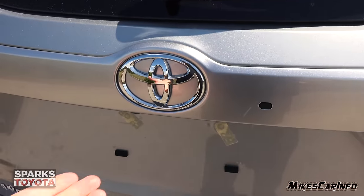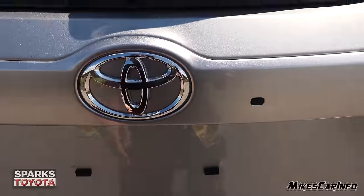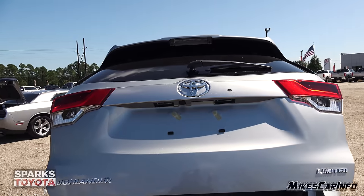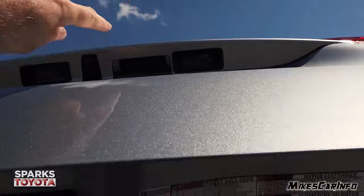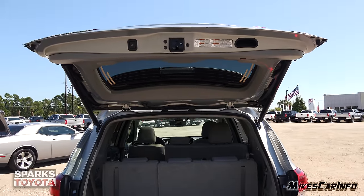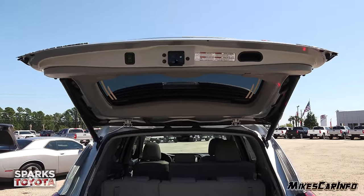Okay, so to open up the power lift gate, there's a button under here, or you can use the key, of course. We'll go ahead and push that, and it'll lift up for you. There's actually two buttons, a larger button and a smaller button. The smaller button is to lock the vehicle. So if you want to access the trunk, you can open it up, and then when you close it, you can lock it if you need to lock all the doors.